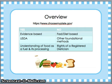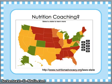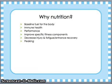Now you might say, well, what about nutrition coaching? I've heard about nutrition coaching. Can I do that? It depends on your state law. This is not in your textbook. This is beyond your textbook. But if you go to nutritionadvocacy.org and then look up the state laws, you can see state by state whether your specific state of residence or work would allow any liberty for nutrition coaching if you do not have a licensure or additional certification. So definitely look at your state laws before you go too far with this.